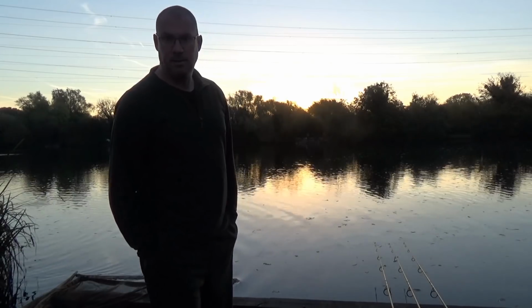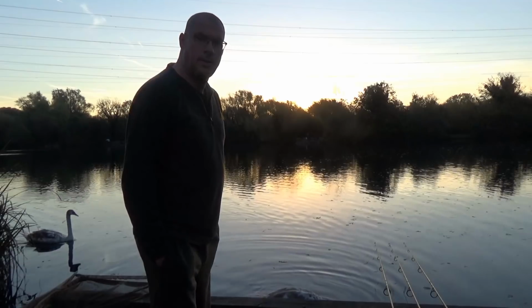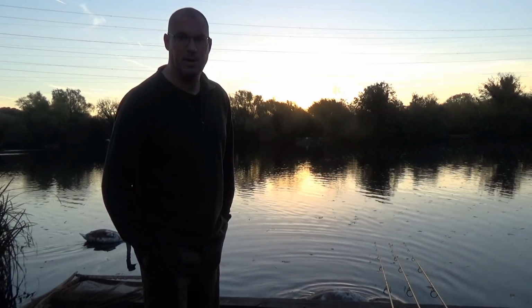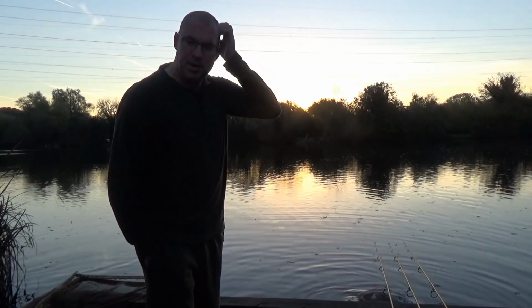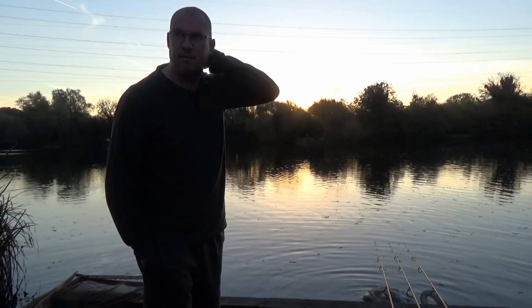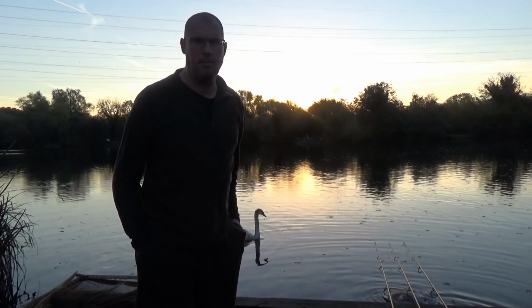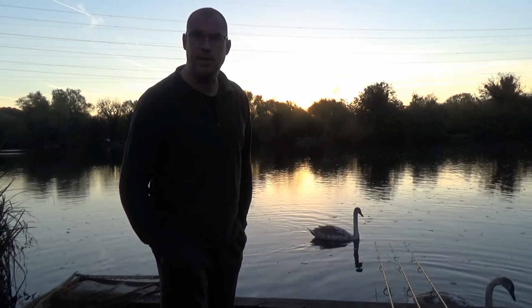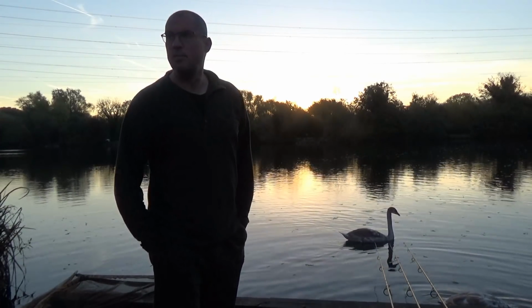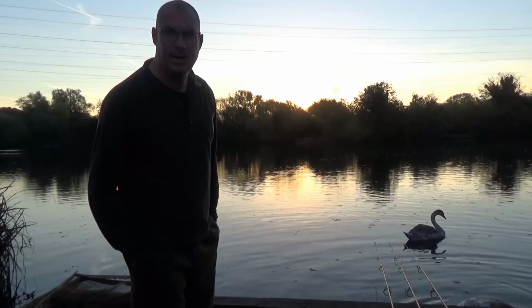I did wander down about 5 minutes ago just to go and see Mark, see if he's had any action or bleeps in the night, but he was still snoring his head off. Still nice and early, it's only about 7:30. The main gates have obviously opened because there's a few extra people on the lake this morning.